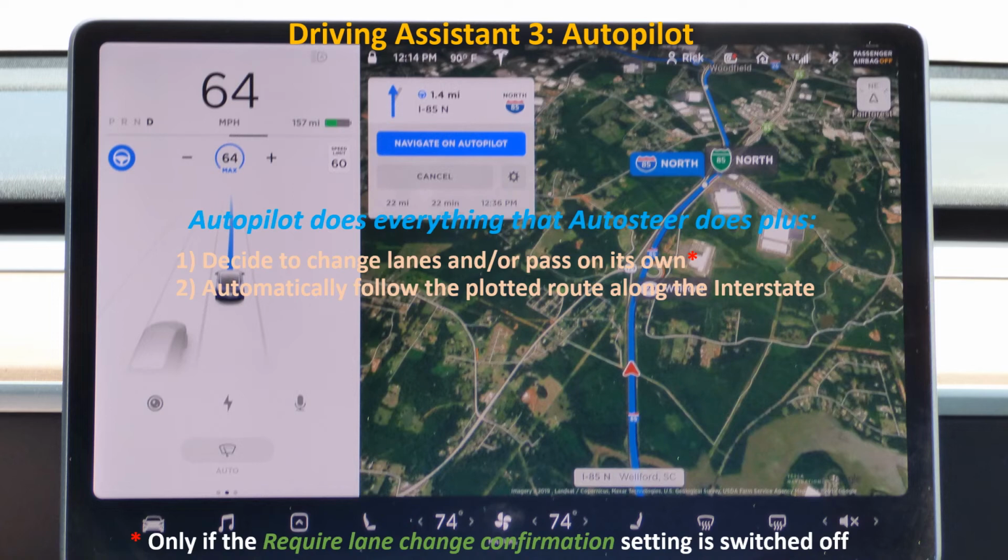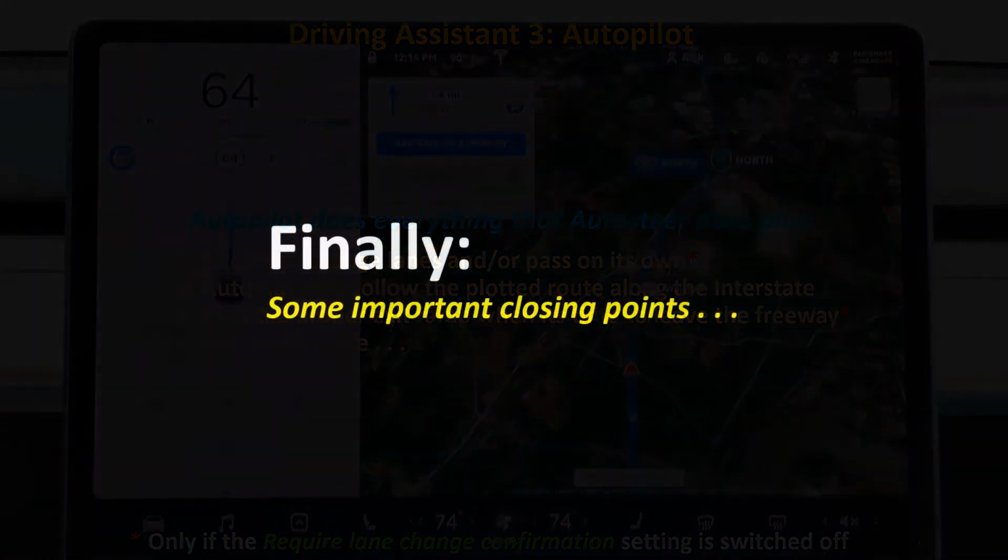It will even automatically leave the freeway on its own at the correct exit shown by the GPS. Once the car leaves the exit ramp, it will again need you to pay attention to the route indicated by the GPS, even if the car is auto steering. So that's at least a minimal explanation of the automated driving assistance on a late model Tesla.